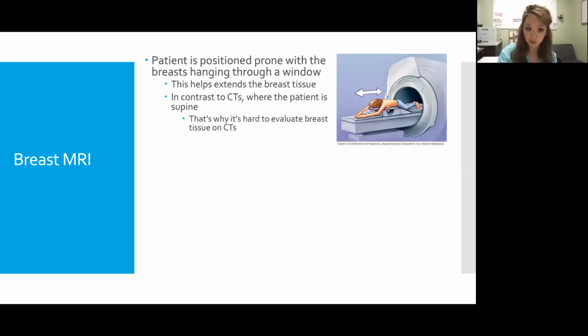When we do breast MRIs, which is a very specific subset of what we do, the patient's actually flipped in the opposite position, and this helps extend the breast tissue. This is in contrast to CTs where the patient is laying supine on their back. And that's actually because we just want to pull all that tissue down so we can really evaluate it.